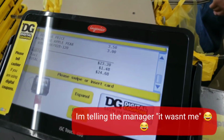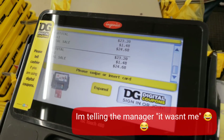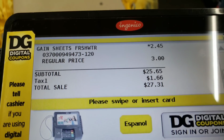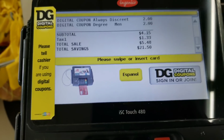Wait a minute. Hey, it came back up. Hallelujah. Okay, so my total was only at 23. And I had to add the dryer sheets because now I'm there. Okay, so now I'm gonna put my phone number in.